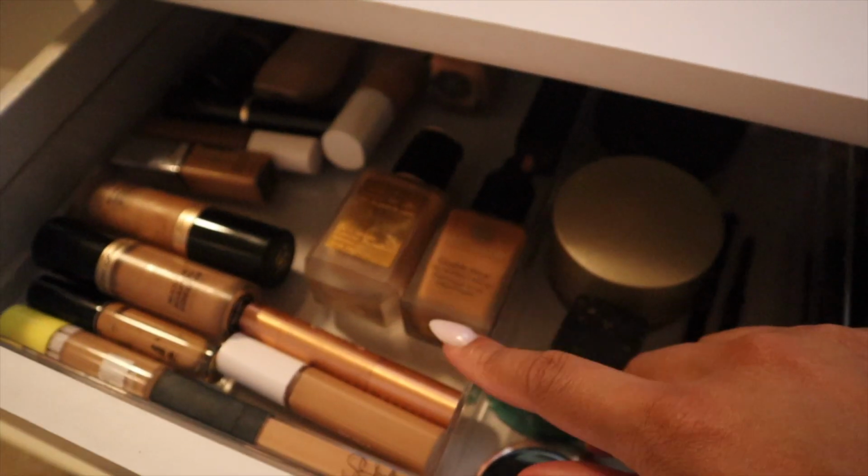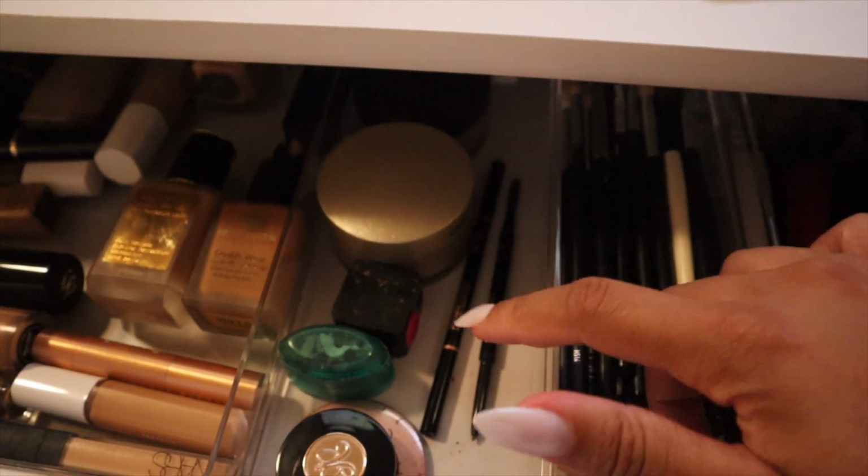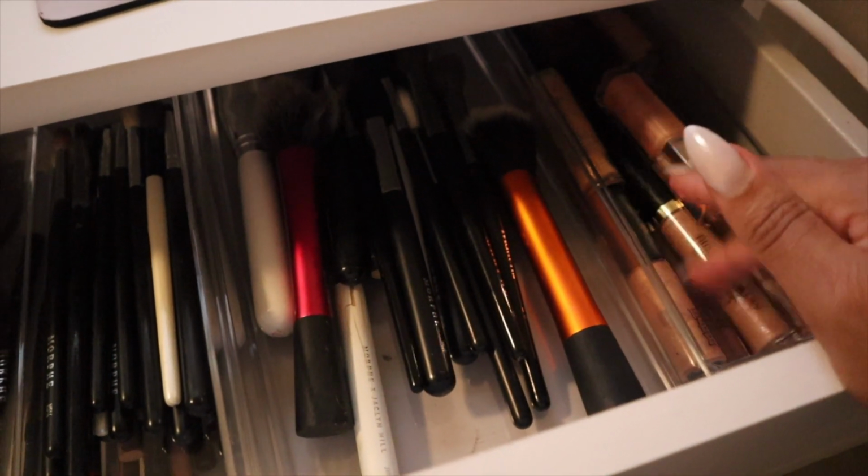So I pretty much put my foundations and concealers together, and then my setting powder, eyebrow stuff, sharpeners there, all my brushes, and then I put my main like lip glosses and stuff here at the top.